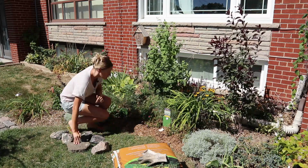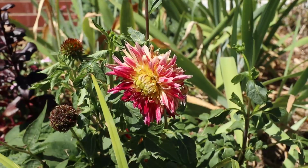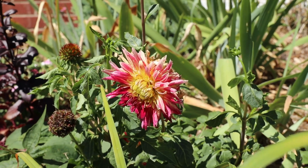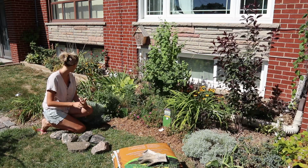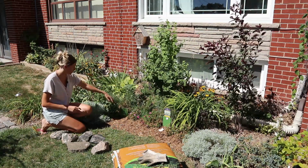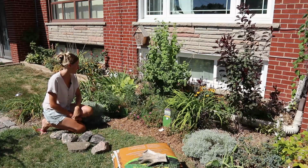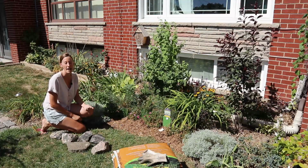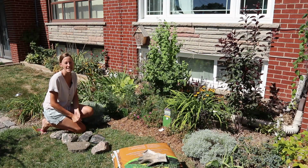One of the new additions that we now have finally blooming are our dahlias. This one's starting to look a little bit sad, but they are finally coming into their own, and I'm hoping to get a bunch more. They are definitely not as happy in my good old North York clay soil as they are in the back in my pots, where they are a bit more babied. But they fill up the space here nicely.